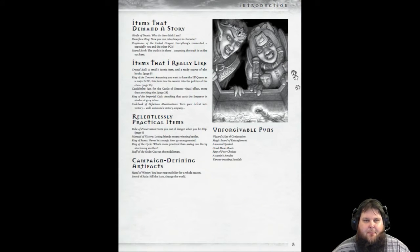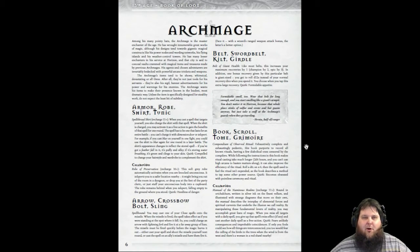I like it. All right, and here's some other stuff here. Items that demand a good story, items that I really like, campaign defining artifacts. Now, here's the Archmage. He's one of the 13 icons, and here's the different types of armor: robe, shirts, or tunics. It could be an armor of spellthread shirt or a tunic of spellthread shirt. And here's a champion, which would be levels 5, 6, and 7. Robe of preservation, so there you go. It would be champion tier, so it would be +2, and then you would put the robe of preservation on it.